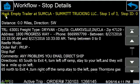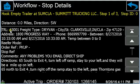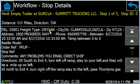Going over the details of this stop from the top to bottom, here we see it's a hook empty trailer. The company ID is SUMCLA. The company name is Summit Trucking, and this is stop 1 of 3. Now we see the trailer is 63001. The freight type is dry van. The company city is Clarksville, Indiana.